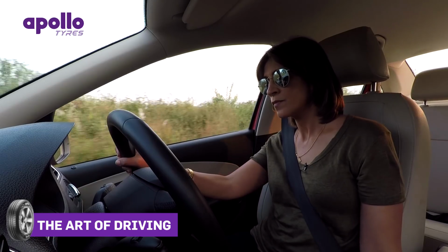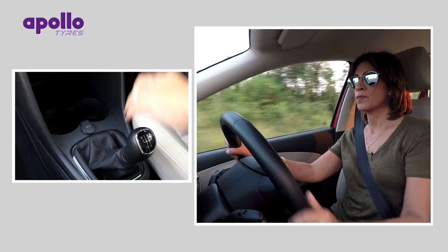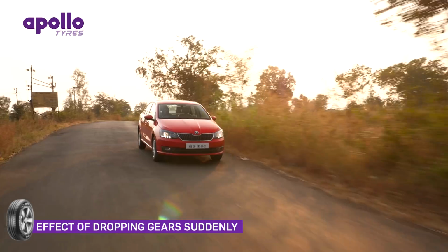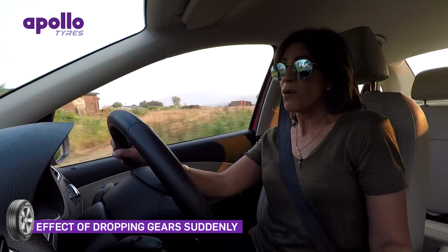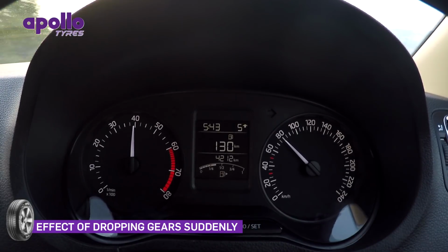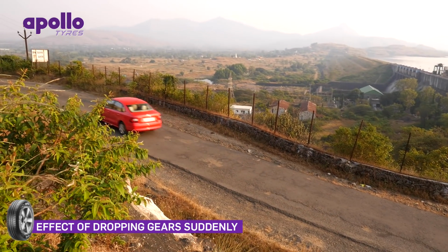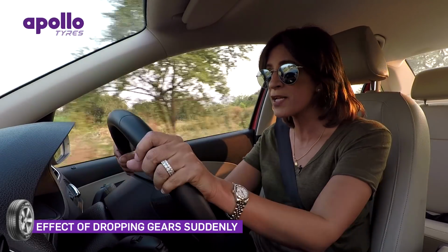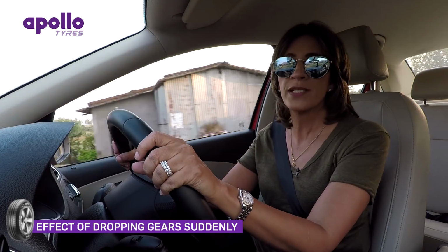Try this exercise when you're in the car. Go up to 60 kilometers an hour, put it into fourth gear, then suddenly shift down to second gear. You will notice the car jerks when you release the clutch and the engine begins to sound strained. But what happens when you come from a higher gear suddenly to a lower gear is that the revs rise sharply and your engine has to spin much faster to match the speed at the wheels, which is mismatched at that point of time, and that puts a lot of load on all your expensive mechanicals.